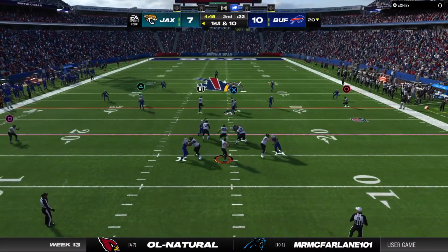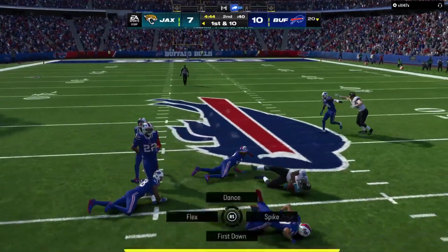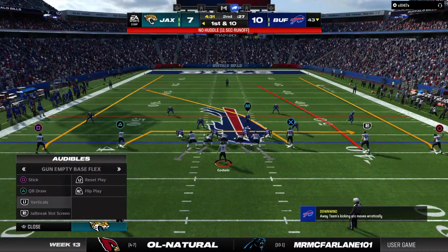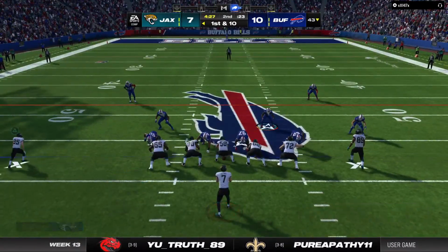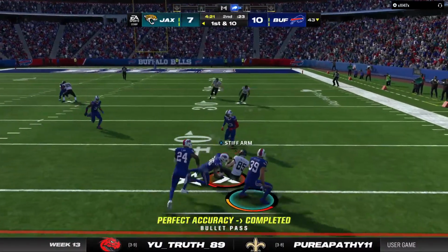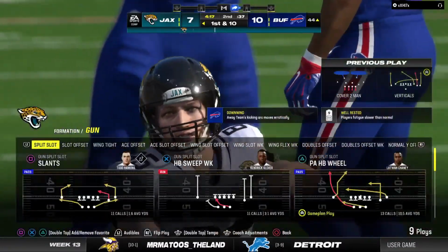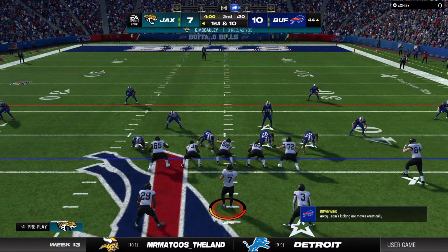Throwing to start the drive. Godwin. Wide open receiver complete. And they're going to get this beyond the 40 before he's taken down. One play has him up past the 40 already, and another 1st and 10. Now a throw here, hauled in. And he'll work it across midfield inside the 45. A 14-yard 1st down pickup for the Jaguars.